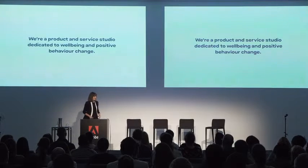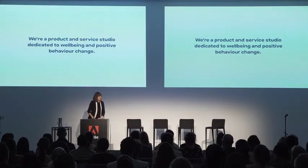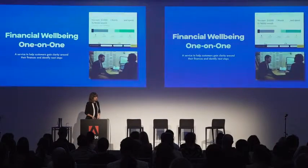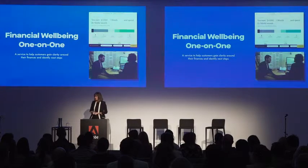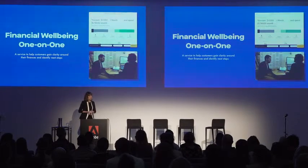Just quickly, I work for Mentally Friendly. I'm the strategy director there. We're a product and service design studio, and we're dedicated to wellbeing and positive behaviour change. Just a couple of examples of how we have used human-centred design. I won't labour the case studies for too long, just a quick intro into how we use the principles that I'll be talking about today in our own work.